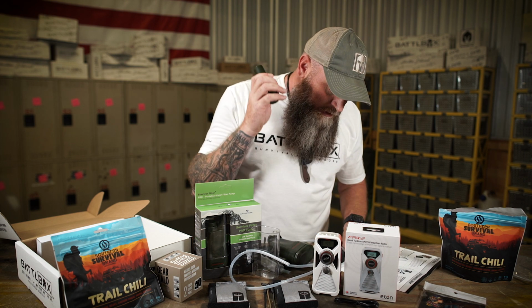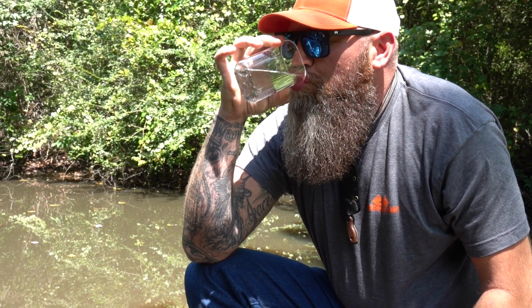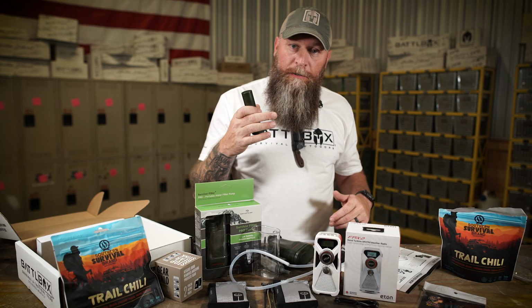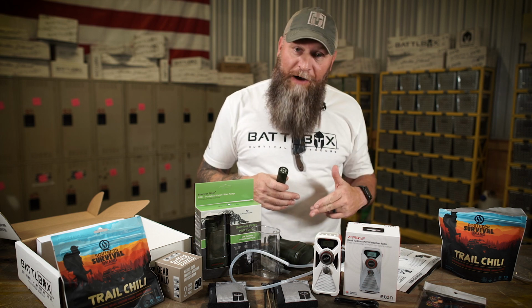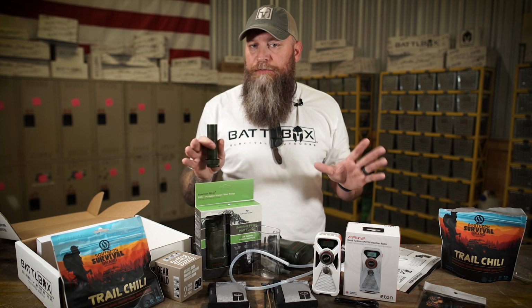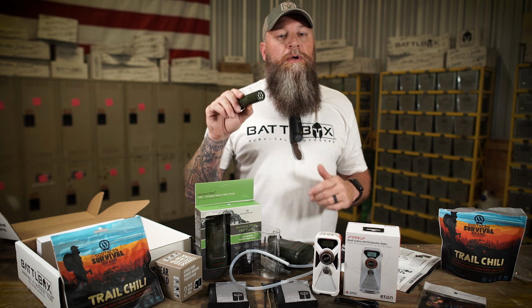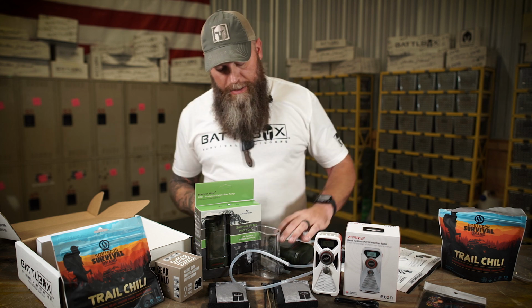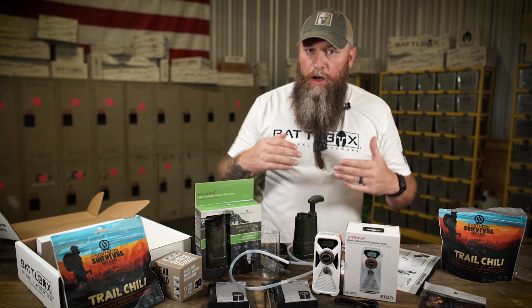So it's 99.999% of protozoa, cryptosporidium, giardia, and parasites is what this will filter out. And then also viruses and staph and things like that. There's a lot of filters out there, and there's a lot of really good filter companies out there, but a lot of them won't filter viruses, okay? So when you're looking at a filter system, it's wise to get one that can also do viruses.